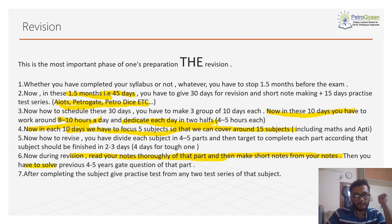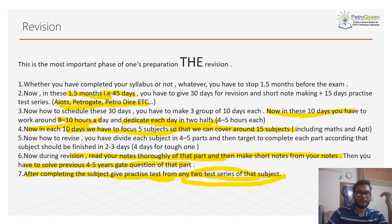Then you have to solve the previous year's GATE questions of the last 4-5 years, and after completing the revision part, you can join any test series and give subject-wise tests and full tests. So yeah, this is all about the revision.